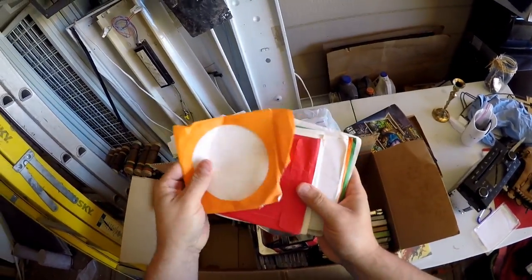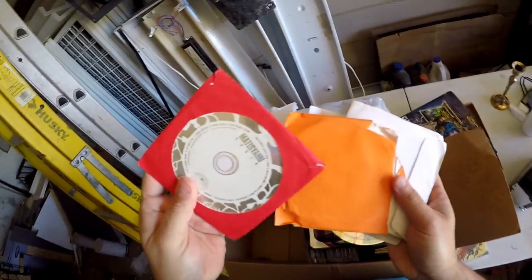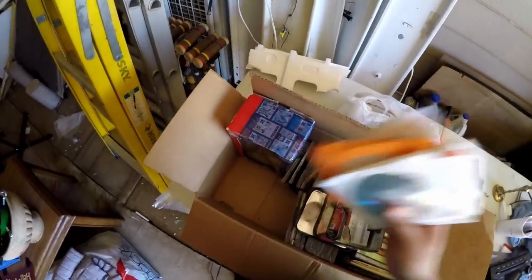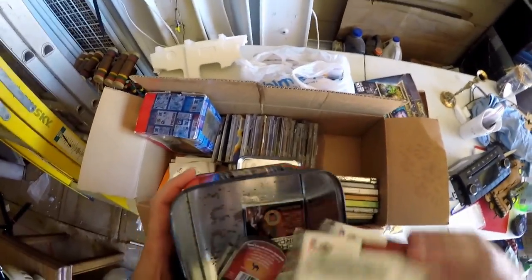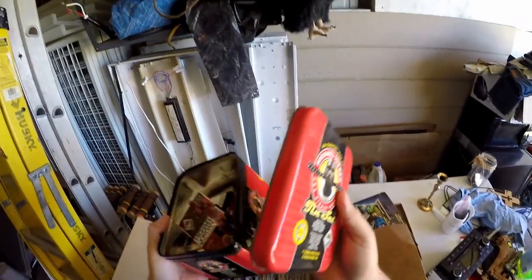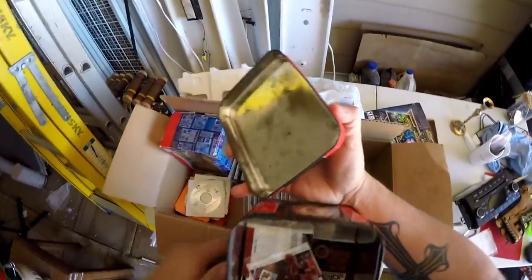What is this back here? Looks like a bunch of worship CDs. Yeah, okay, so these look like mostly worship CDs. We'll look at those a little better later. Oh, this is kind of cool. Bunch of basketball cards. So this was a Michael Jordan 10. We actually sold one of these unopened, a bigger one, about this big. We sold it on eBay a while back. So that's kind of cool.